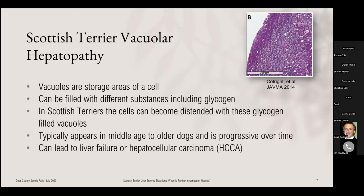All right, so then Scottish Terrier vacuolar hepatopathy. So vacuoles are storage areas of the cell. If you're looking at a picture of their cell, they're usually kind of in the nucleus, these bigger areas that can be filled with substances, or within the cell, sorry, not just within the nucleus. One of the things that they can be filled with is glycogen, especially when they're in the liver. That's a product that's stored there.